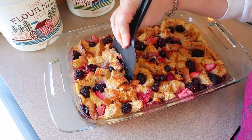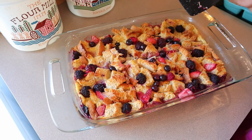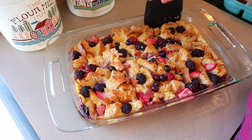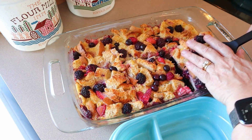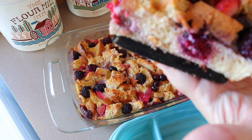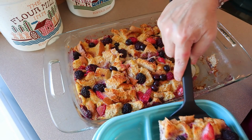So I will tell you, I have recently found Pound Dropper recipes, I would say maybe within the last 6 months, and I am really impressed with a lot of her recipes. I really like them. All right, let's see what this looks like. Oh, look at that. And I'm telling you, that is heavy.